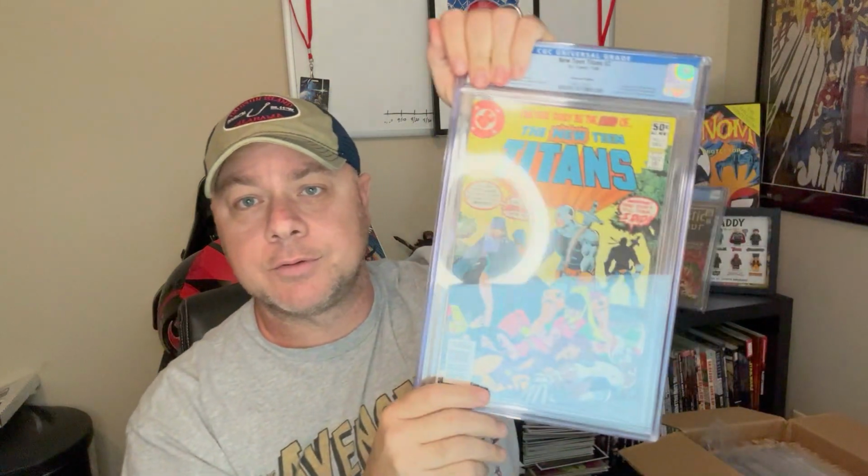I think I might have just showed the grade. New Teen Titans number 2. First appearance of Deathstroke, the Terminator. First appearance of Trigon and Cameo. This is a fantastic key. If you remember, I believe he got this at the Smoky Mountain Collectible Showcase in trade. This is a beautiful copy, beautiful copy.